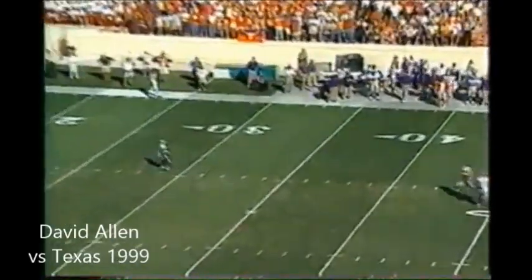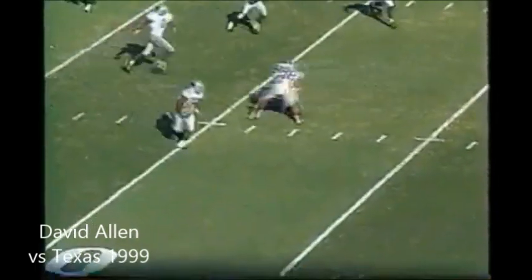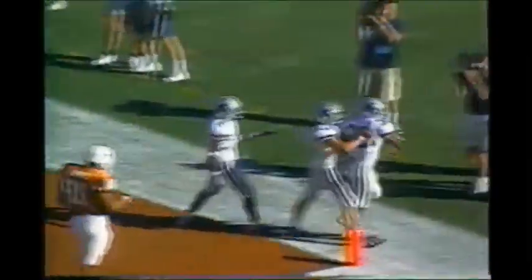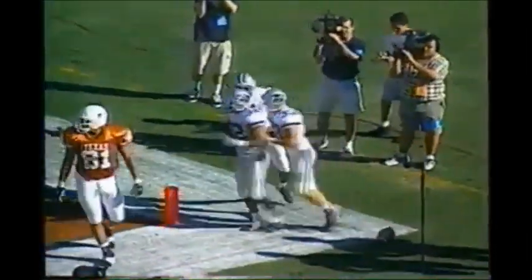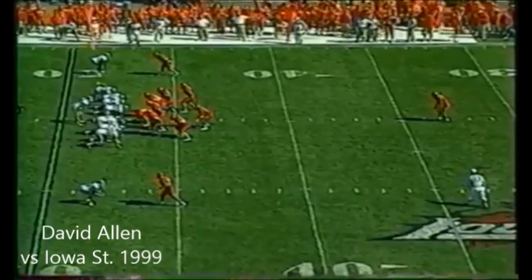Hangs it up there, Allen's going to catch it at about the 25. Allen eludes the first Longhorn, gets upfield to the 30, Allen to the 40, has some room to midfield, Allen to the 40, Allen down the sideline to the 30, Allen to the 20, 15, 10, 5, touchdown! Oh, he did it again! Second straight week for David Allen, and for the second straight year, he brings one back against the University of Texas. Cats could use a big punt return by Allen.